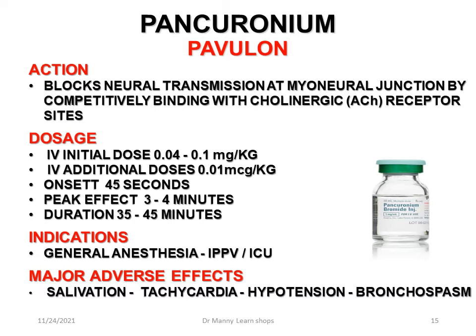This is used for general anesthesia, or for those of you in critical care, mechanically ventilated patients, if they're non-compliant, or just in an ICU setting. The major adverse effects are salivation, tachycardia, hypotension, and bronchospasm. The initial dose depends on your physician or your organisational policy, but is typically 0.04 to 0.1 milligrams per kg, and then additional doses can follow at 0.01 micrograms per kg. Peak effect is typically in about 3 to 4 minutes and lasts for about 35 to about 45 minutes. Pancuronium, Pavulon.